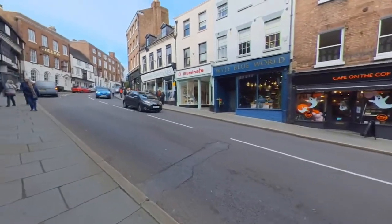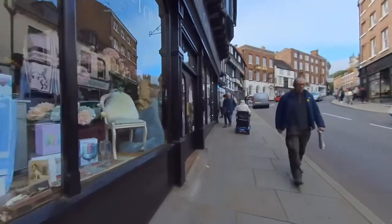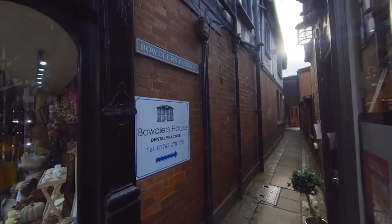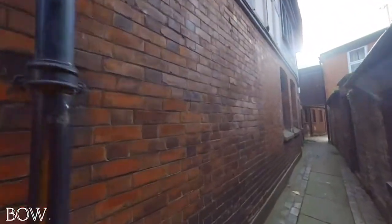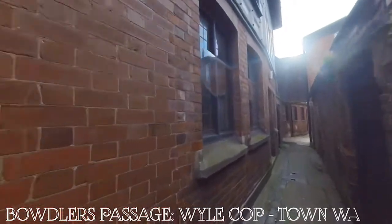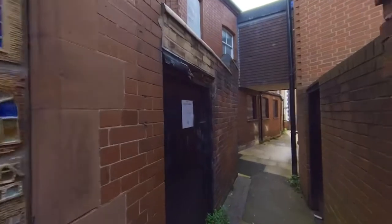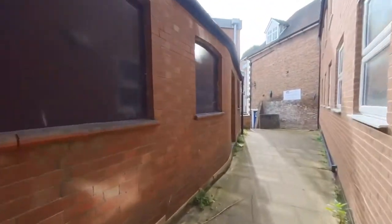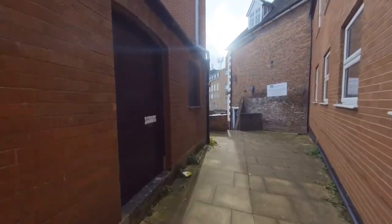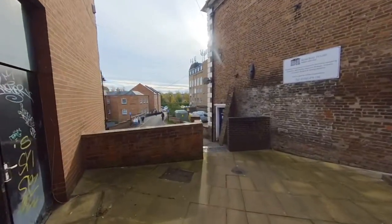So we're just making our way up Wildcat. So this is Barracks Passage. It says on the guide it's a shut. But it does actually come back out onto Beaches Lane, where we've just been.